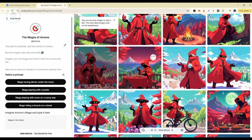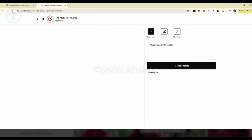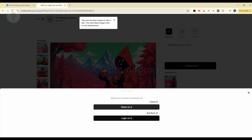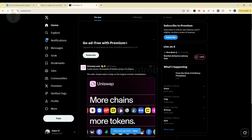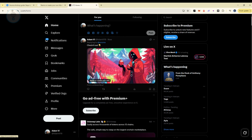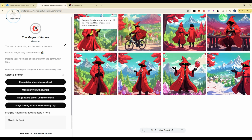Step 2. Once completed, the system will generate an image for you. If you like it, click Submit and share it on X, formerly Twitter. If you're not satisfied, click Regenerate to create a new one using your prompt. Pretty simple, right?